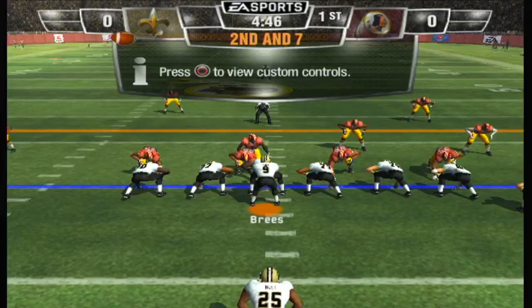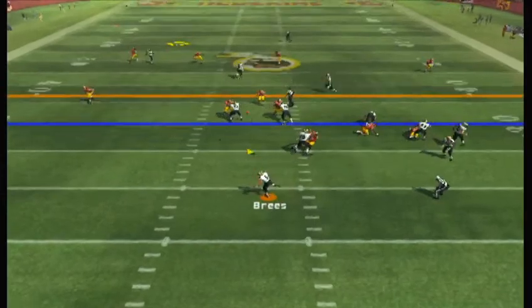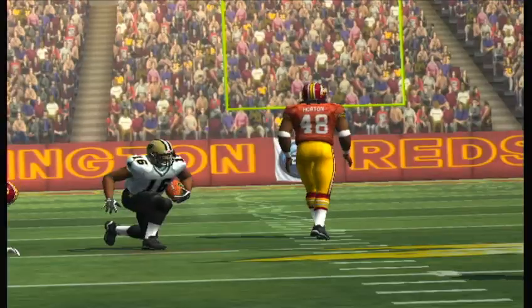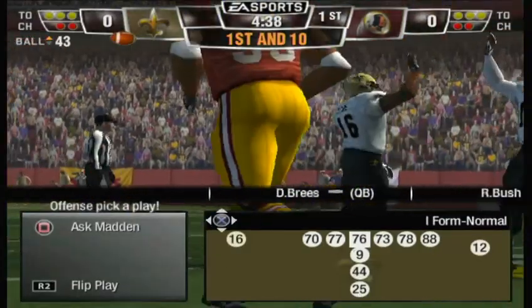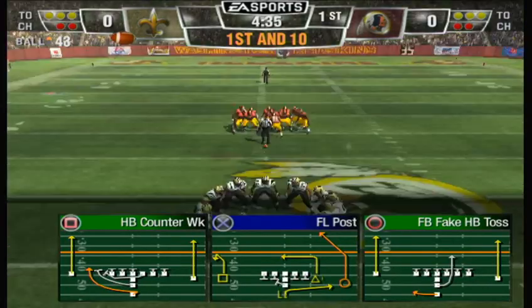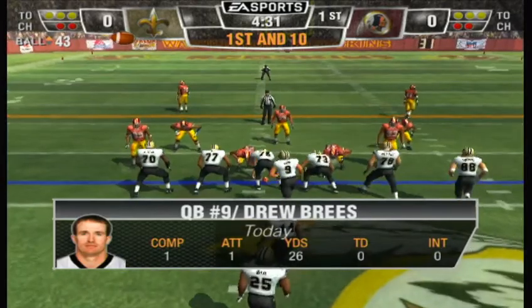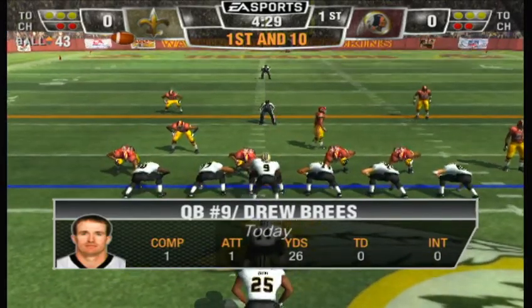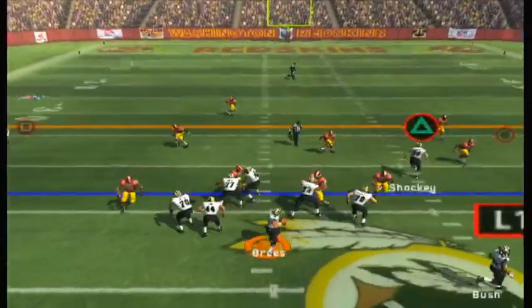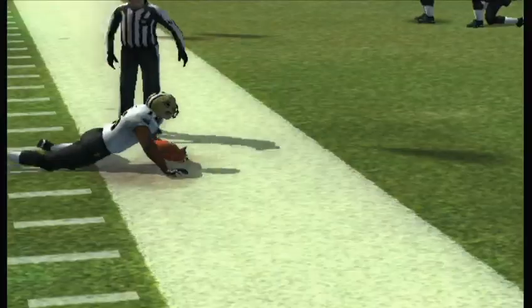The Washington Redskins come out in a 4-3. Back to throw. He's laying it out there. There with a catch. So he'll pick up the first down on that pass to the receiver. Savage move that time by the receiver to pick up the first down. First and 10. Ball on the 43-yard line. The Redskins go with a 4-man front. He looks to throw on first down. Caught! What a catch! A 10-yard gain.